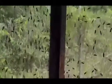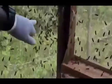So what it is showing you currently is them congregating in an area, and you can see that they are trying to mate. The two of them wasn't successful. He goes to the other one. That is what we want to happen.